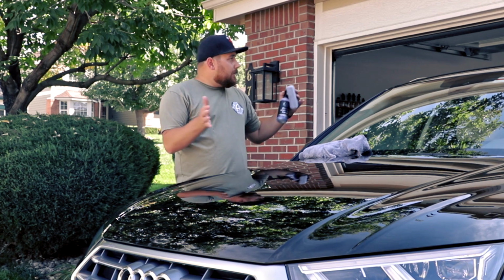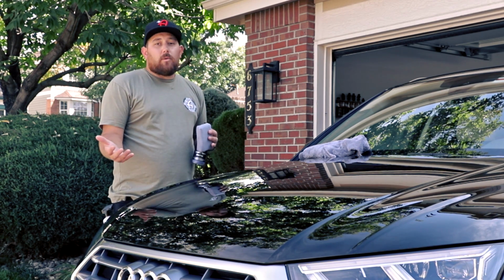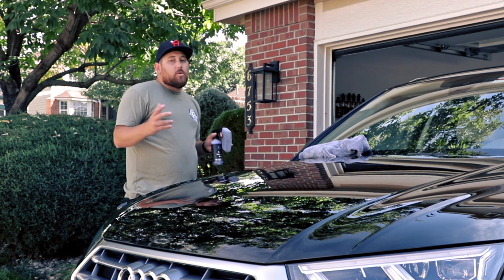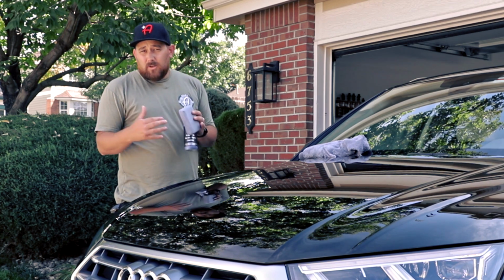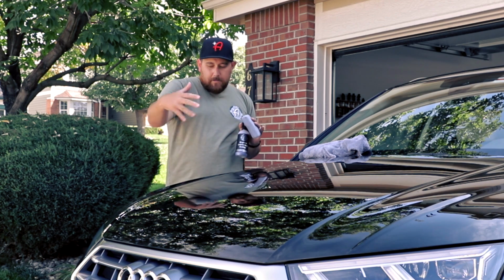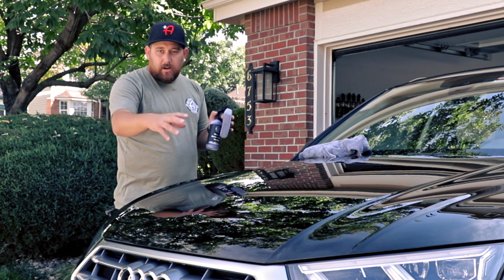I did pull it in about half and half because I wanted to get into the shade. And the reason why I wanted to get into the shade is I wanna make sure that the surface of the vehicle is cool to the touch. That just makes it so the graphene ceramic spray doesn't flash really fast, okay? So you can see I've been yapping away this whole time, and this is still curing, it's still flashing.